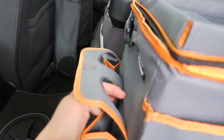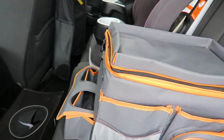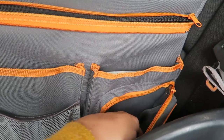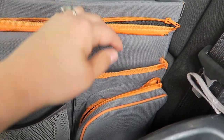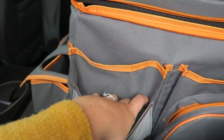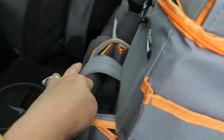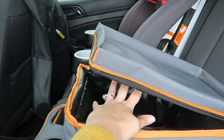And then up here directly above where the trash can is this cooler with lots of storage on the side. There's a pocket in here. I love to put snacks in here when we are going on road trips. I've got a book here. I'll put little snacks in here, like the hand snacks for Ryker. And then inside of here is a cooler. So I have ice packs that I can keep in here.